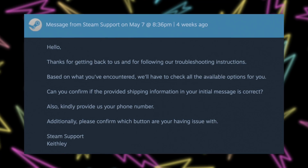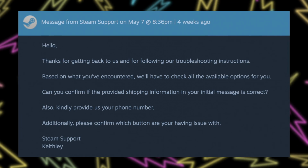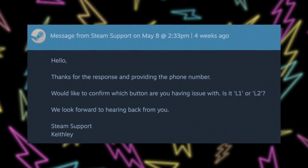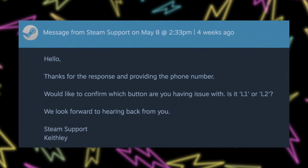and they asked for some more information, like if the shipping info on my account was correct. They also asked for my phone number, and they also asked me to specify which exact button it was, which was kind of weird because I initially said in my first support ticket that it was the left bumper acting up, but I responded with all the information they asked for, and I said that, yep, it is the left bumper acting up. And then the next day, Sunday, they asked specifically which button it was between L1 or L2. And then I understood why they asked me again, even though I said in the first message what button was acting up. I used the same terminology the second time they asked.